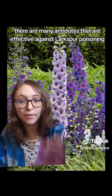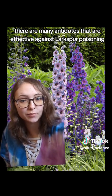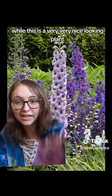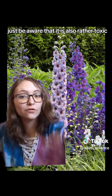However, fortunately, there are many antidotes that are effective against larkspur poisoning, including atropine. But yeah, while this is a very, very nice looking plant, just be aware that it is also rather toxic.